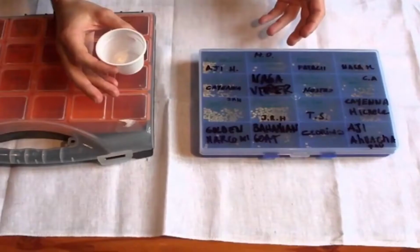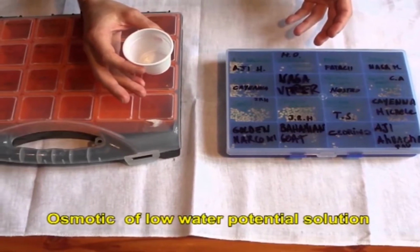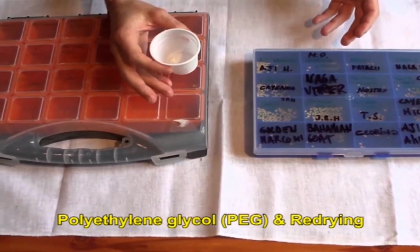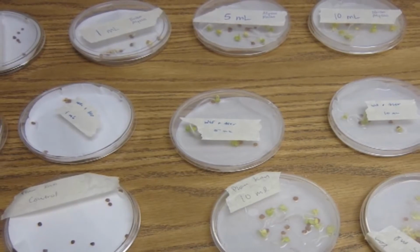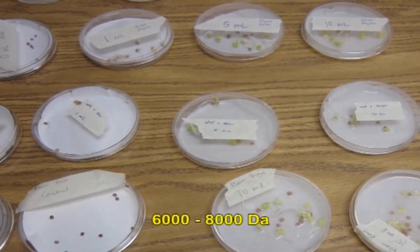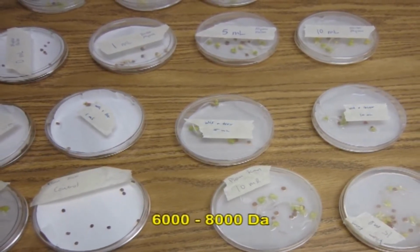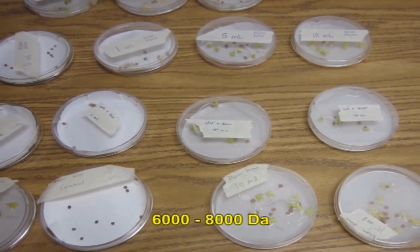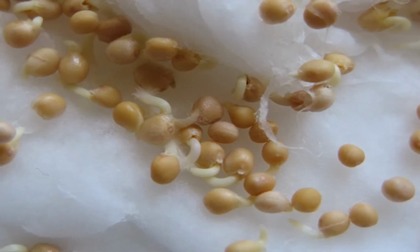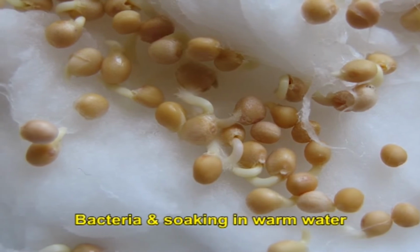Osmopriming. Here, seeds are soaked in an osmotic solution of low water potential, for example polyethylene glycol, and then re-dried. The PEG, that is polyethylene glycol, is a chemically inert, high molecular weight compound, that is 6000 to 8000 Da, that, unlike lower molecular weight compounds, probably does not penetrate cell walls. Biopriming. Here, seeds are soaked with biological agents like bacteria, and also soaked in warm water.